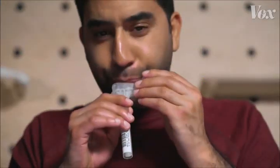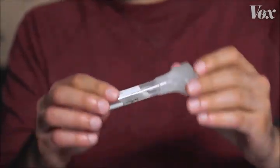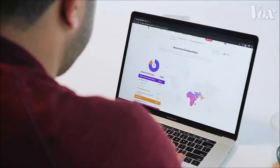So I recently took one of those at-home DNA ancestry tests. All I had to do was fill up a vial with a disgusting amount of spit and mail it off for analysis. We're gonna be here for a very long time. I just spit it back up in my nose. A couple weeks later, this is what I got.